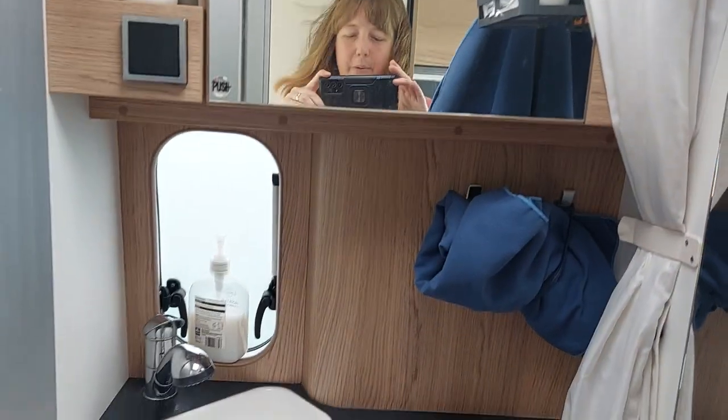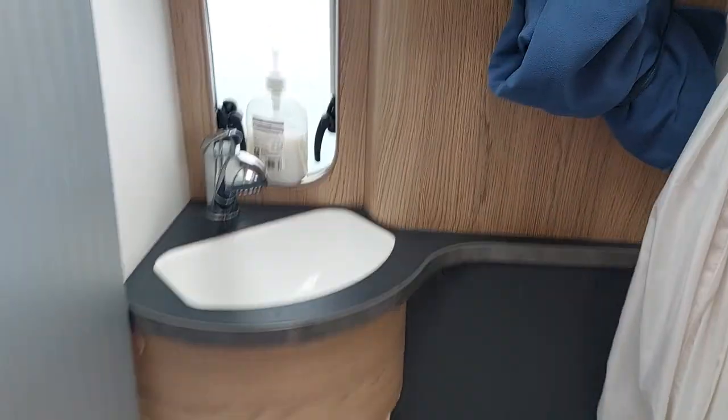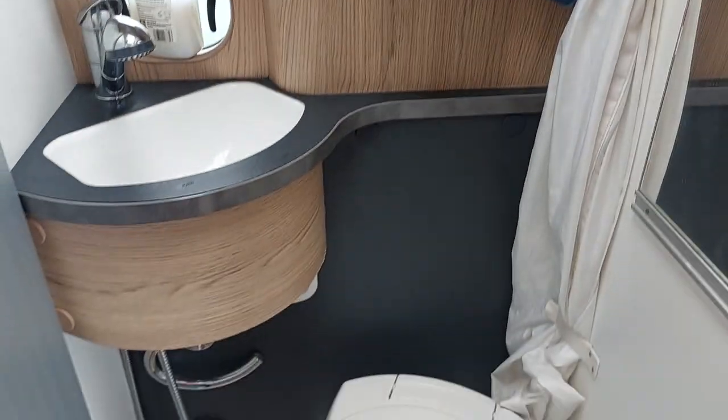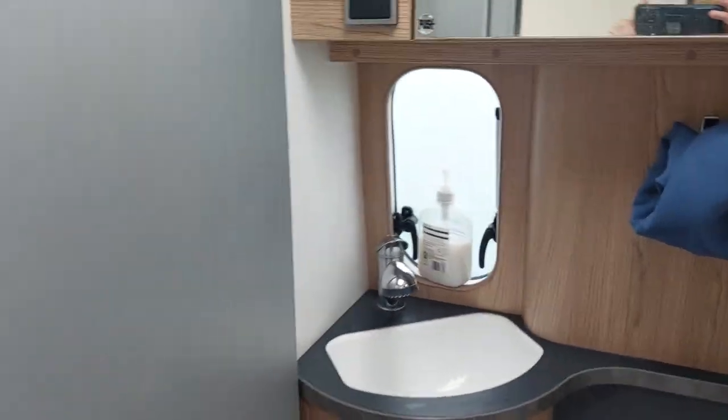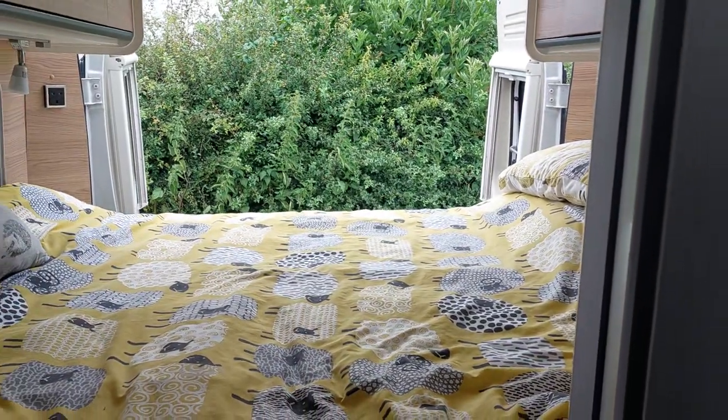So in here we've got a shower facility, which pulls out, and we've popped a clip on there to clip it up. Oh, hello everybody, there I am in the mirror. And a shower tray in the bottom. Toilet: this is a cassette toilet. You tend to find that most UK and European vans have cassette systems.